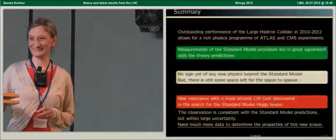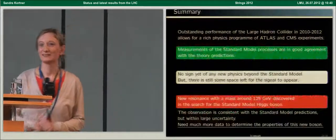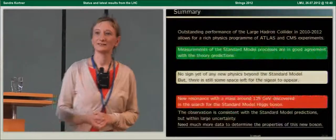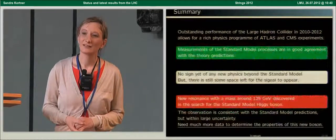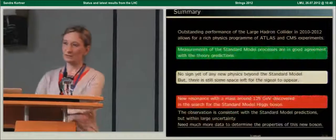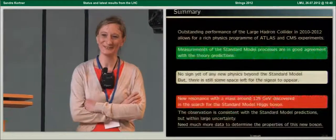Everything clear? Can you tell us something about the ultimate ability to evaluate the Higgs boson properties compared to the standard model? How well will we do it comparing the Higgs boson to the standard model? You mean after we have collected all the data?